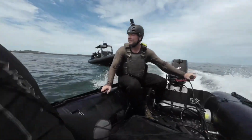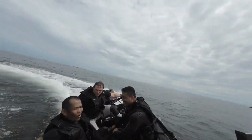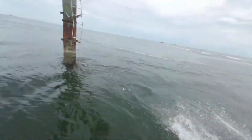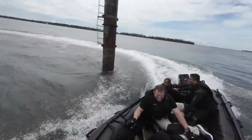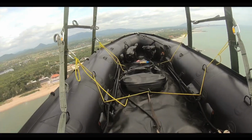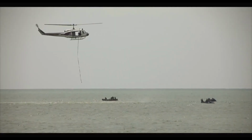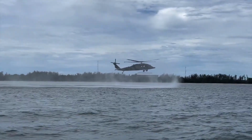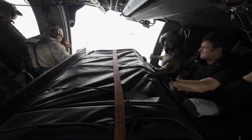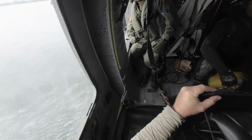The FC-470's deep V-hull guarantees stability and a smooth ride even in rough waters. Its versatile design allows for customization with various accessories, making it ideal for military operations, search and rescue, and law enforcement. The Zodiac Milpro FC-470 is a reliable and adaptable choice for demanding maritime tasks.